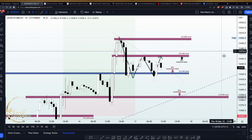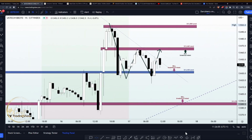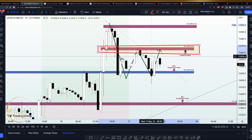And you all know what we do whenever we identify a potential reversal pattern like this. The next thing we want to be doing is to identify the neckline of that reversal pattern, which will definitely be a platform where we are going to be looking out for buying opportunity, and a breakout of that neckline will definitely validate the potency of this reversal pattern. So we have a neckline here at 13,465.